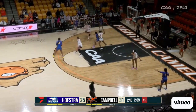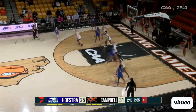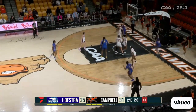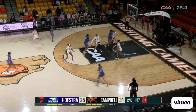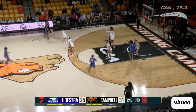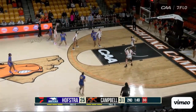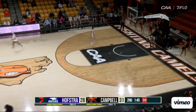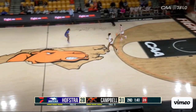Why do you think Hofstra is not really pulling it from deep? Well, I think Campbell has done a really good job on. The cut won't go. There's one from deep. Off the mark. They'll get it back. 4 to shoot. Gotta let it go. And she does. Oh, it falls down. Oh, my goodness. That was quite a shot, a desperation shot. Pulling him to 3 now.